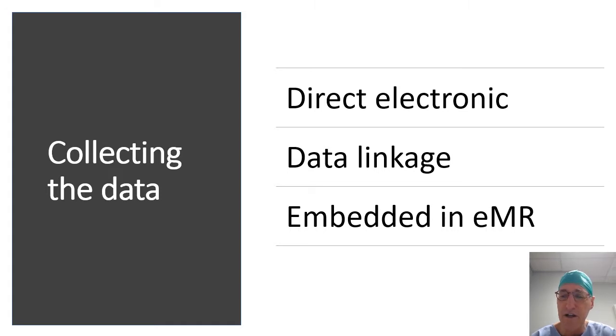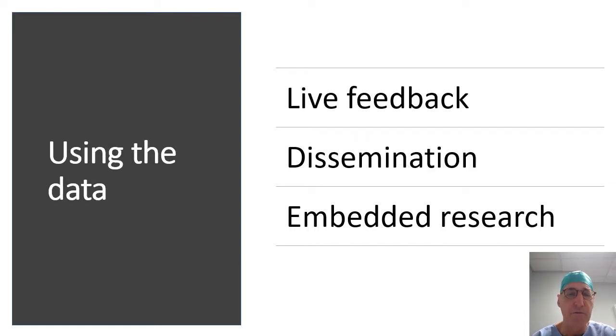We're also looking at data linkage, where we're linking to the National Death Index, for example, so that we can get 30, 90-day and 365-day mortality without having to phone the patient or attempt to phone the patient. And eventually this will be embedded in the electronic medical record.